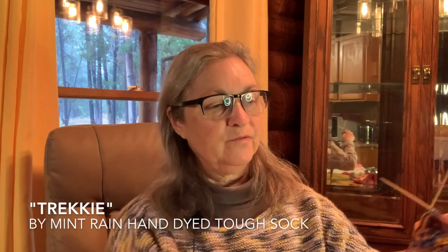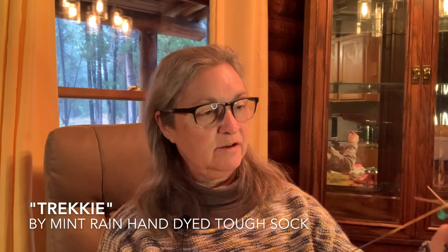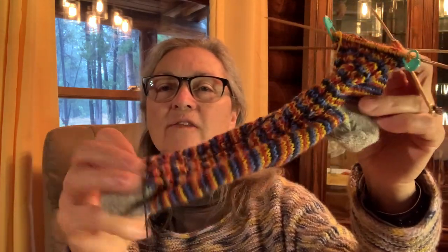Update on the socks I showed up there. Those were the Blaze. The pattern is the Blaze socks by Jan Swarbrick. Hi, Jan. The yarn is by Mint Rain, from Caitlin at Mint Rain. She does yarn dyeing, and she also has a podcast, Mint Rain Podcast. And that is how far I've gotten so far.